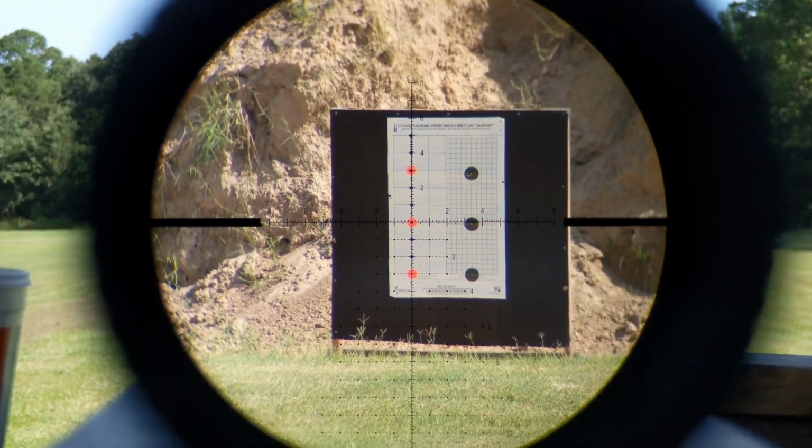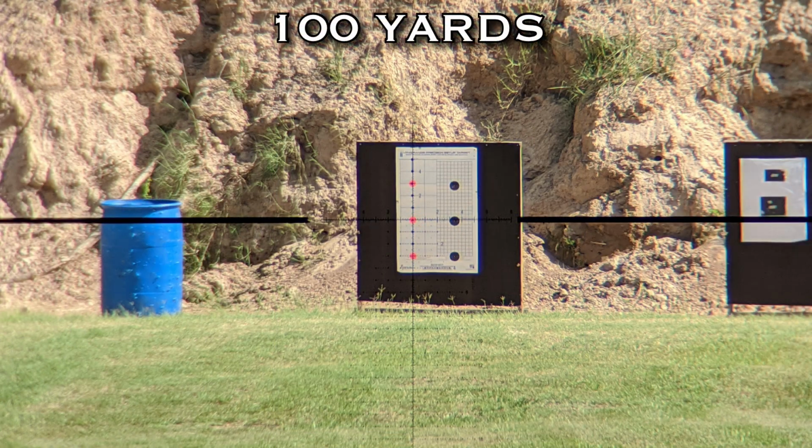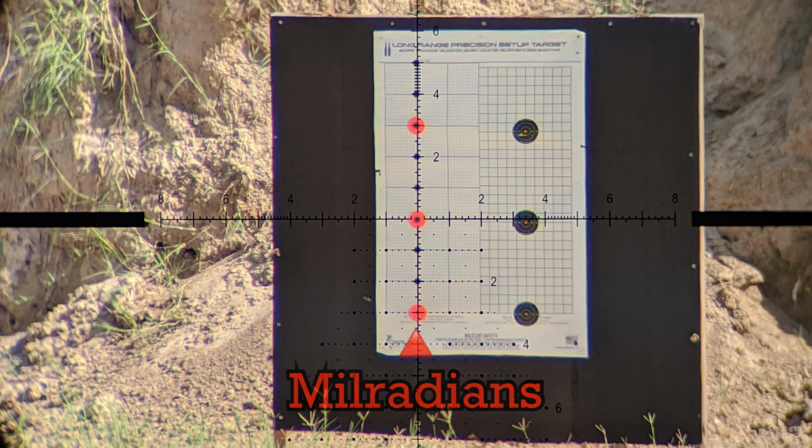Okay, here it is at the range. Now you can look right here through the scope, kind of give you an idea of what it looks like. But look at how clear this thing is at 100 yards. And if you'll look, you can't even see the edges of the scope. That's how much I've got it zoomed in.